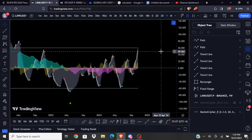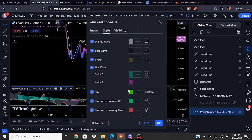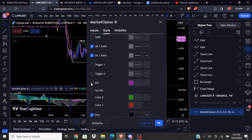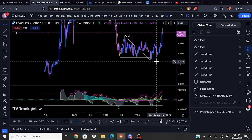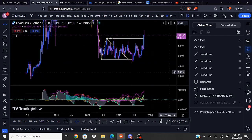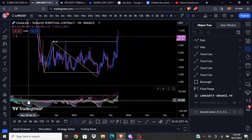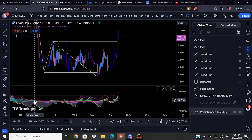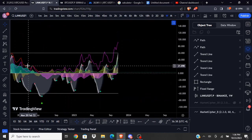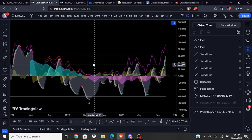I usually don't keep the RSI on. I mainly like to look at the RSI for higher time frames, and I just think it makes market cipher look ugly, so I keep it off most of the time, but I'll turn it back on. And let's take a look at the weekly RSI. So from what I remember about the RSIs, you typically want to look at the RSIs getting very close together, and that is typically a sign of reversal, at least at some point.